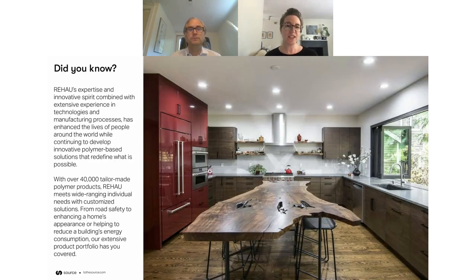So what are you seeing in terms of the cool things in casework? High gloss is maybe coming down, but what are the things that you're seeing in terms of style, look? What is the trend? This is a great picture for that.